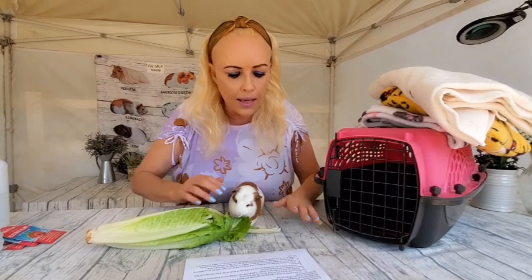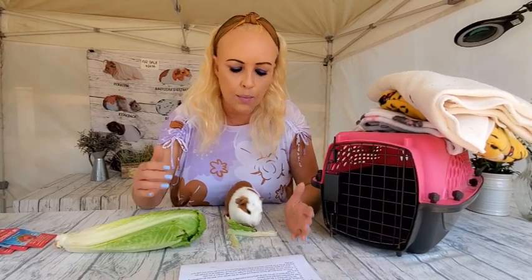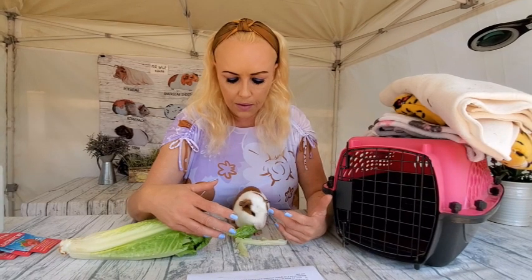The second thing they'll do is they'll pancake, and with pancaking I mean they will lie down with their legs all stretched out, like lying like that. I call it pancaking. And then I ask the owner, is this normal? Is your piggy normally this calm? And they say, oh no, not at all. So then I know, okay, we have a big problem.